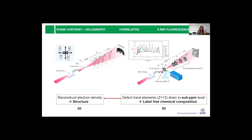So basically there are two types of technique that we use. One is holography, and one is near-field tychography, but most of the data I'll show is acquired with holography. And this is the schematic of how we acquire data for holography. So what this gives you is the structure. So what you reconstruct is electron density in 3D.